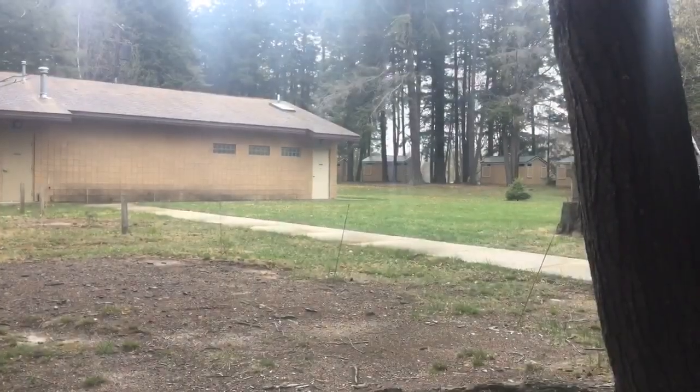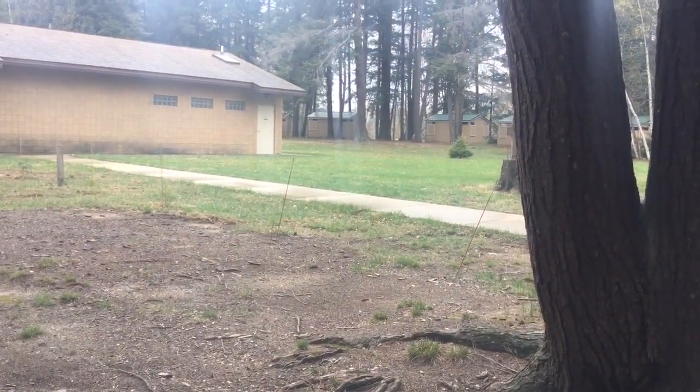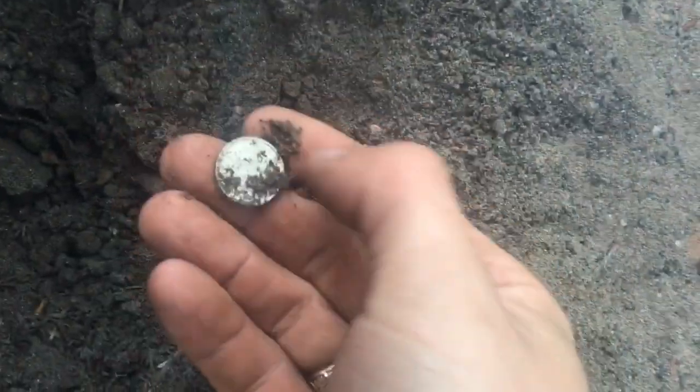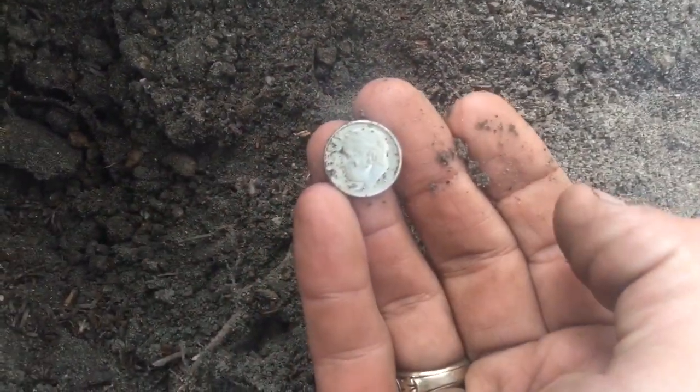It's a cold and rainy day, somewhere around May 5th. I'm back here at the camp, and it's just too cold for me to stay, but in the time I got here, I did get a good little signal down here, probably about an 83, 85 on the AT Pro. And it looks like we have a silver dime. Let's see what it is. Roosevelt. 1960. Woo.